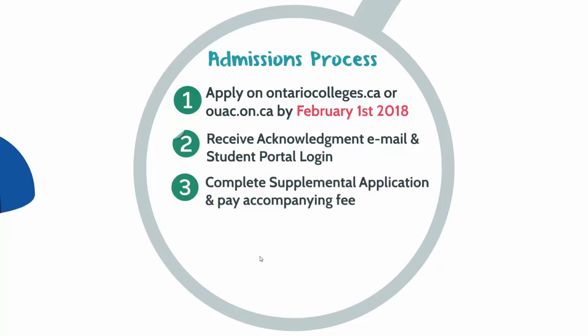Third. You must complete a supplemental application and pay an accompanying fee. The fee this year is $45. I just want to emphasize that the $45 fee is very separate from whatever application fees that you are required to pay on UAC and or Ontario Colleges. And it is required for a Michener application for you to actually have your application assessed by one of our admissions staff, and have the fee received.